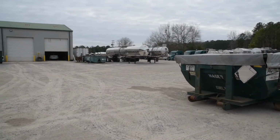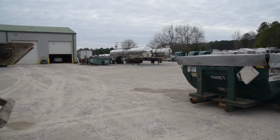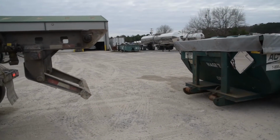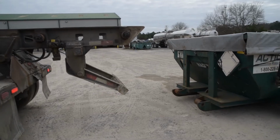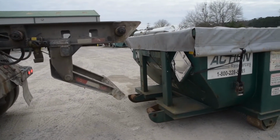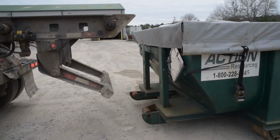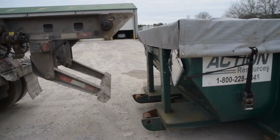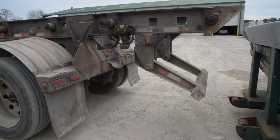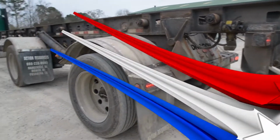Next, our driver will align his truck and trailer with the box to be loaded using his mirrors and rear tires to ensure that the box will slide up on the rail properly. It's always best practice to get out and look and make sure that the box and rails are properly lined up. This will save you lots of time and make the job much easier.